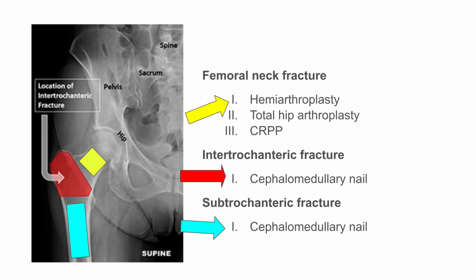And then for patients who have really minimally displaced fractures in the femoral neck, especially a young patient, we try to pin these. This is called closed reduction percutaneous pinning, which is what the CRPP is.